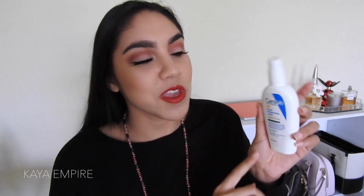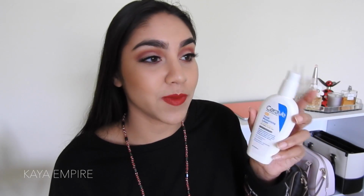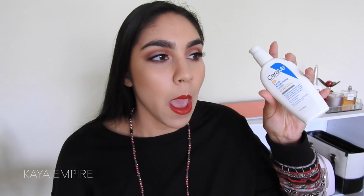Okay, the next product literally changed my life. This is the CeraVe Facial Moisturizing Lotion with Sunscreen SPF 30 for normal to dry skin. Let's talk about it, shall we? Because this has seriously changed my life. I have kind of bounced between different daytime moisturizers, but ever since I started using this, I have used this non-stop because I just love it so much.